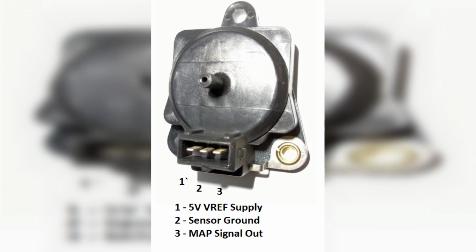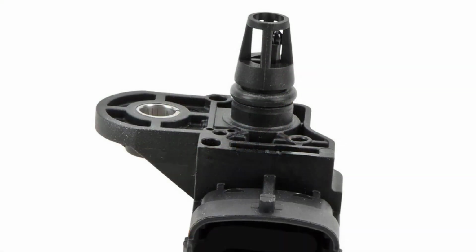The P0106 code can be caused by several factors, and the symptoms can vary depending on the underlying cause. If you are experiencing any of the symptoms listed above, it is important to have your vehicle diagnosed by a qualified mechanic to determine the cause of the problem and have it repaired.